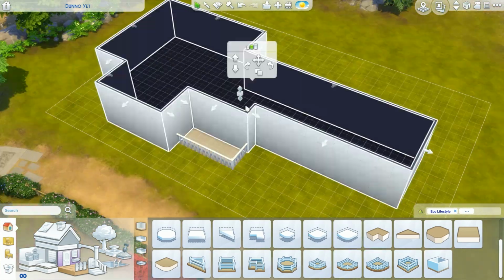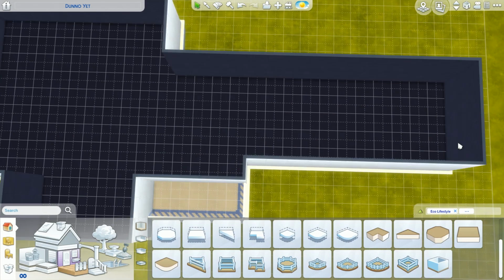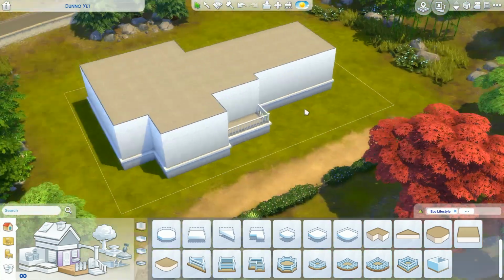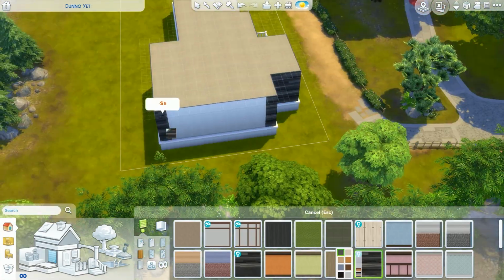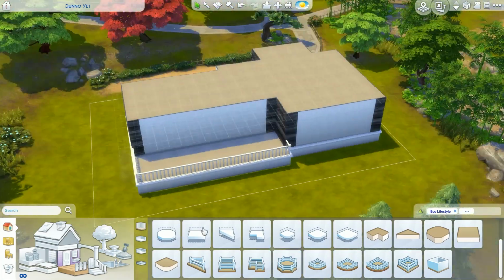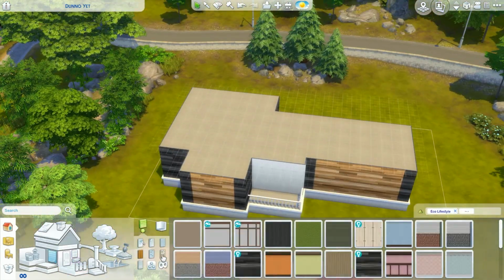So I recently made this modern home because I've been wanting to play with Eco Lifestyle and Snowy Escape for a while. Those are my two favourite packs for building, with the build items and stuff. I do like making stuff using them. Like I said, it's built using Snowy Escape, Eco Lifestyle, and I used Moschino stuff, as you can probably tell by the title of the video.